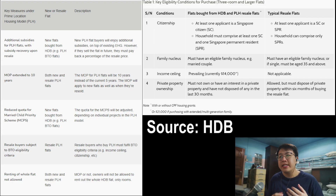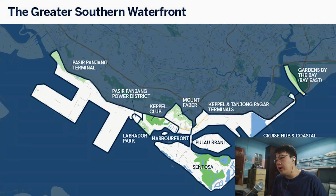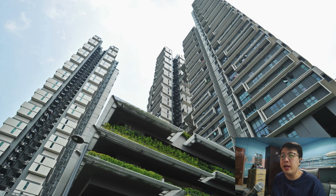Before we look at the project itself, we first need to understand what the PLH model is. So the Prime Location Public Housing Model, or the PLH, was first introduced recently in October 2021, and it's targeted at new HDBs that are built in prime or central locations, such as within a city or along the Greater Southern Waterfront. And this is with HDB hoping that it will allow the HDBs in the prime locations to remain affordable, accessible, and inclusive.